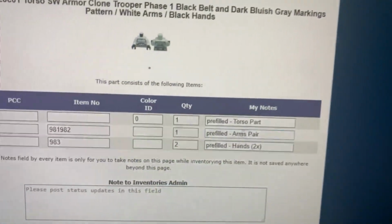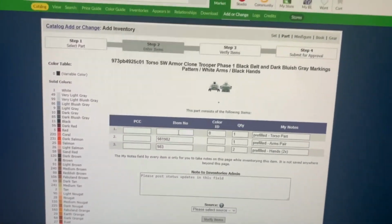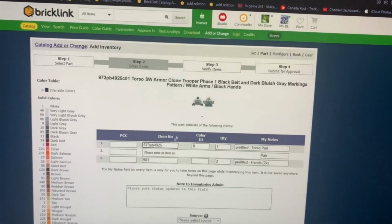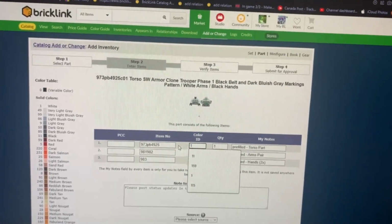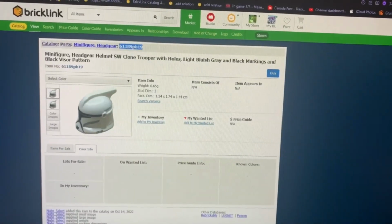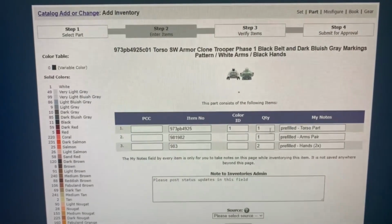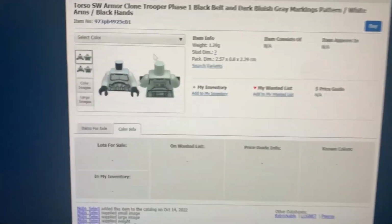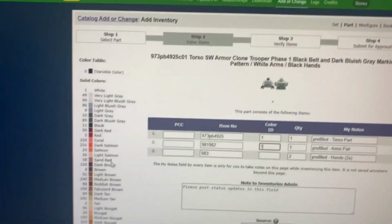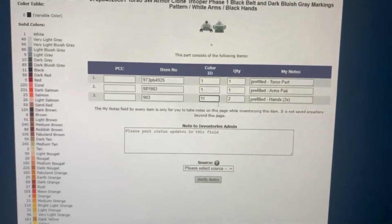So yeah, it's left arm, arms pair, and hands pair. So then I just need to enter the torso number, and then I go to the color ID of white, and then the arms. If you look at the torso in this page, the arms on it are also white. So then it says here arms pair, and then that's also that. And then if you look at the torso, the hands are black. So then I confirm black is code 11. So then I enter it, 11.